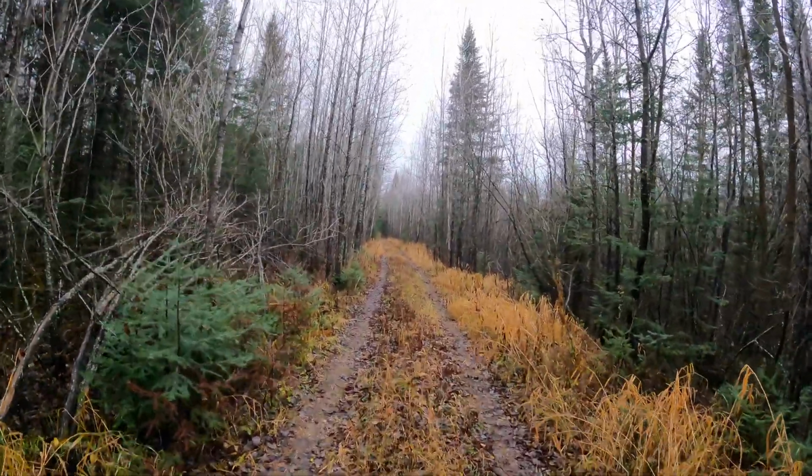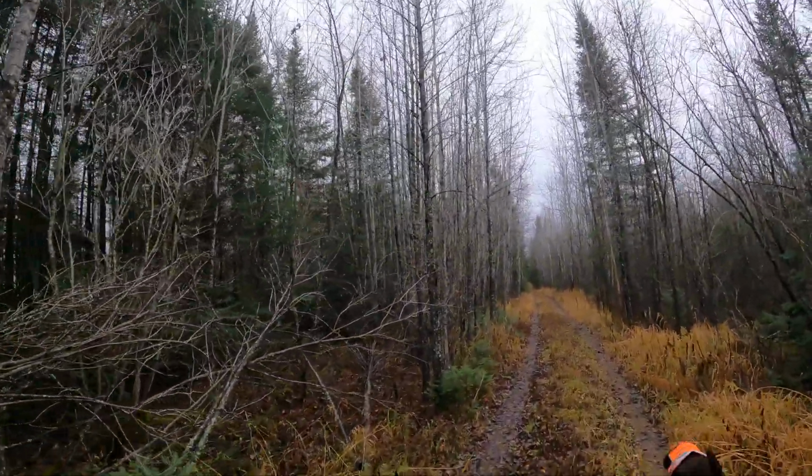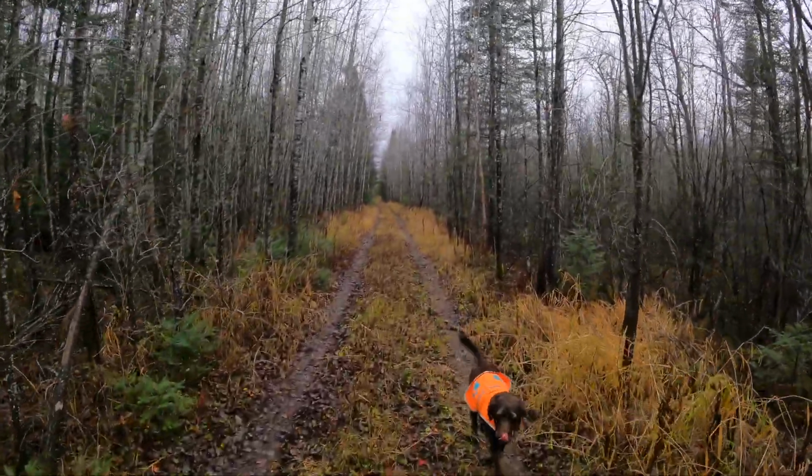But it's going to get very badly grown in, because this section of grade was actually part of the line that was abandoned in 1925.